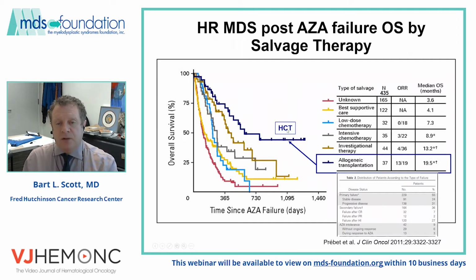Now, I will admit that there is some selection bias that is present here. What is selection bias? That's when patients are selected to receive a treatment. And the fact that they're selected for it means that they're probably a better risk group. And we know that patients who are selected for transplant after failing azacitidine are likely younger and are likely in better health. And that perhaps this is the reason why they had a better survival, and not necessarily the intervention itself. But besides this potential selection bias, I will say this is the best data that we have.